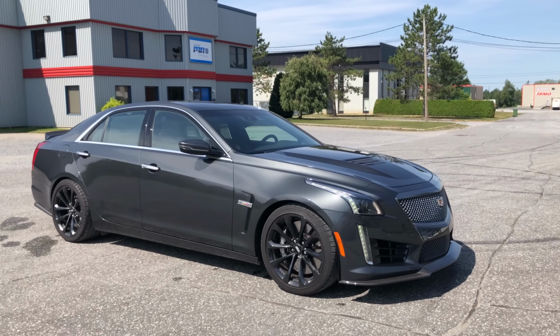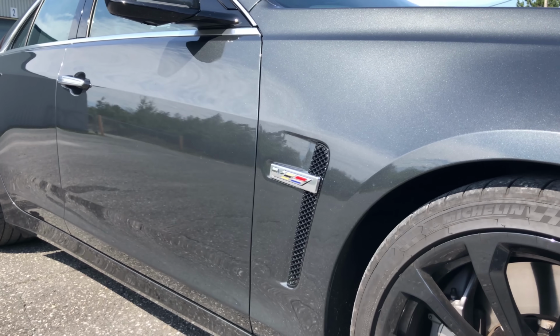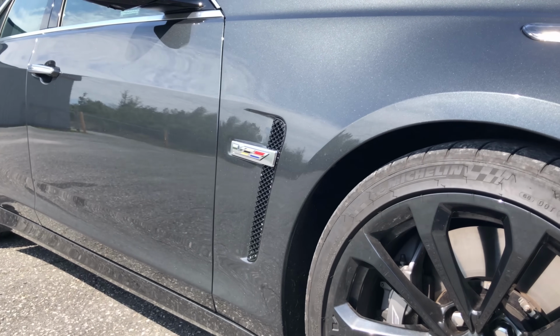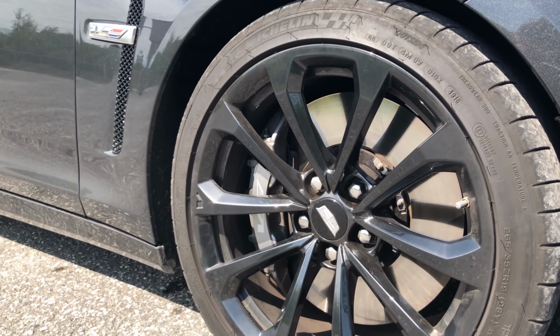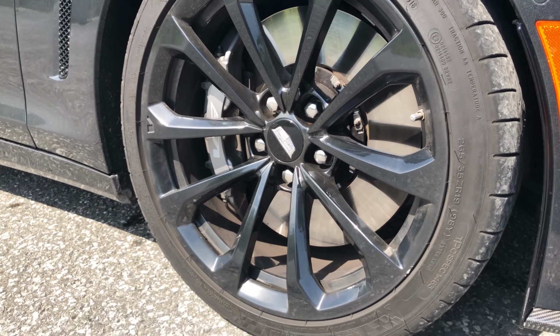Now, there's a lot going on with the side of this car as well. These are 19-inch After Midnight alloy rims. They do have V-forged rims as well, but these I think look really good, especially with the dark color of this car. It's like a dark gray, really adds to the menacing look of it.